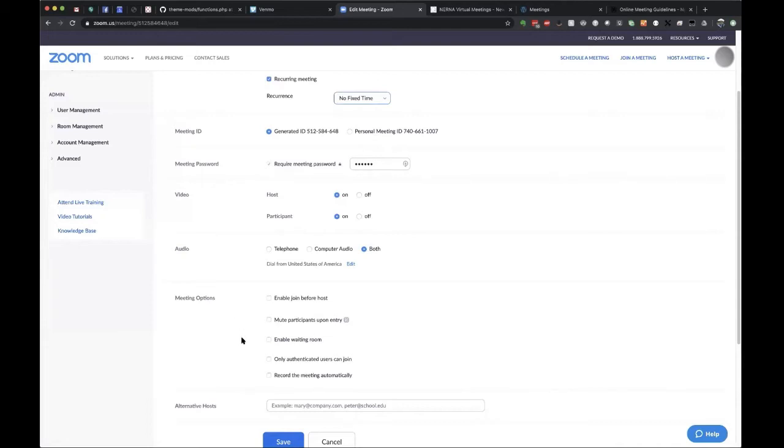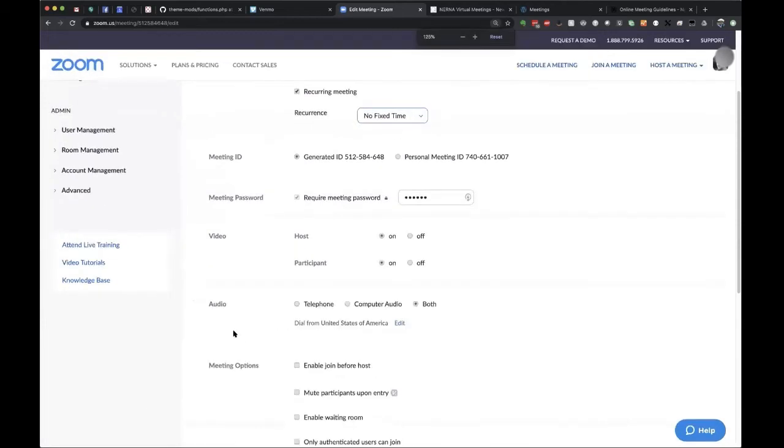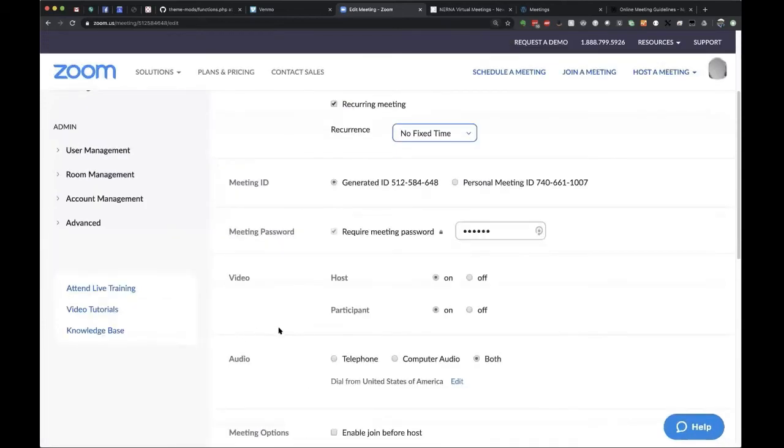Adam, is there any way to make that screen a little bit bigger? Some people are having a little bit of trouble seeing it. Sure. There you go. Better? Yeah, much better.